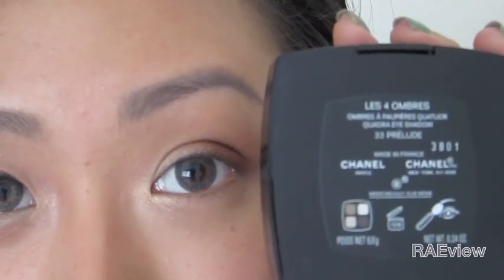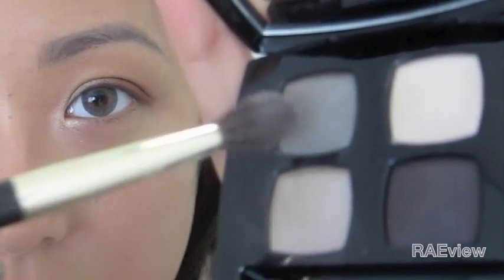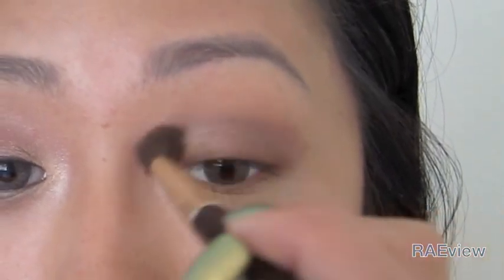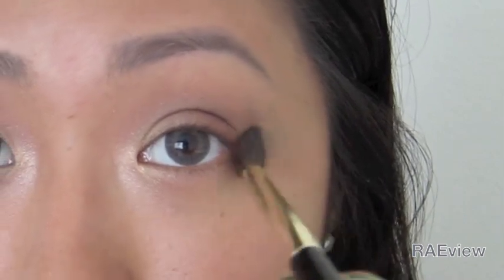Now taking the Prelude eyeshadow quad, I'm going to use the Chanel number 12 eyeshadow brush. Combine the 2 taupes, the cooler one and the warmer one, and I'm going to pop it right in the crease. Take it slightly up, but not all the way to the brow bone. Make sure to extend out.